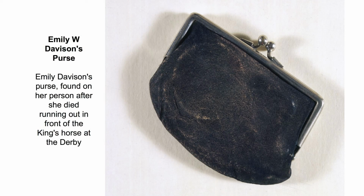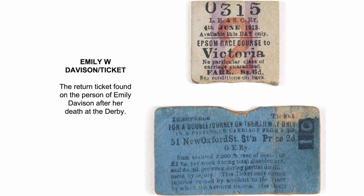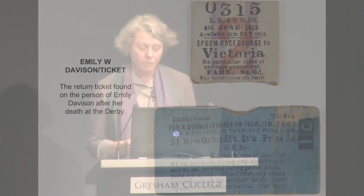at the time shows her stepping out onto the course to unfurl her WSPU banner, and as the horse gallops towards her, she falls underneath it. The Women's Library has her purse, which contains a coin and her return ticket. Her funeral was mournful and respectful, but arranged in banks of colour.